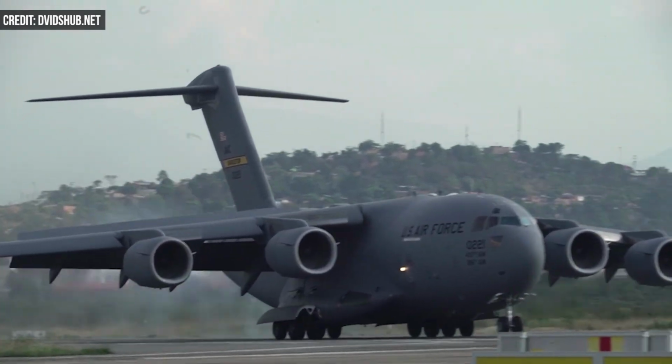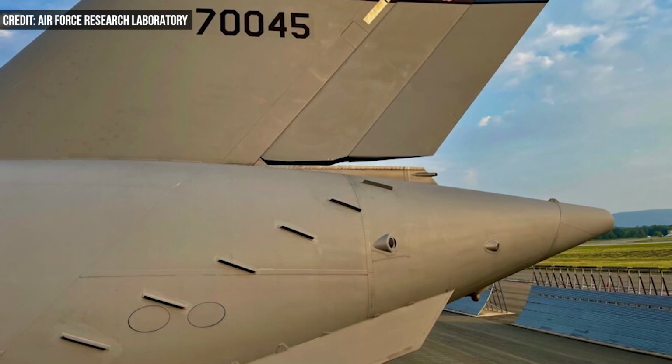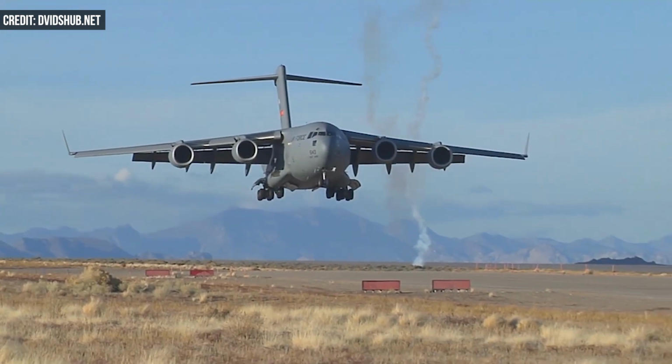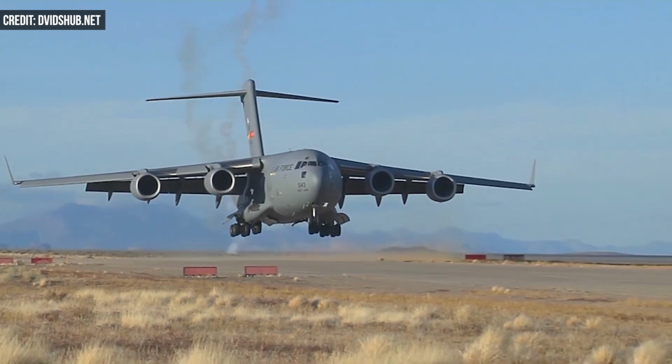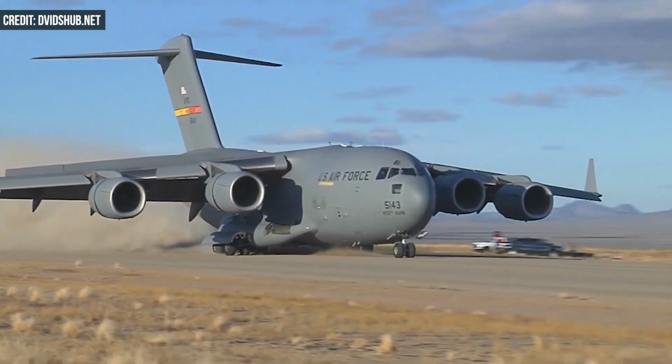The Air Force Operational Energy and Air Mobility Command said it's in the final phase of testing for microvane drag reduction technology, which is a thin blade measuring about 4 by 16 inches, or roughly the size of 2 Costco hot dogs. When about a dozen microvanes are glued to the rear of the C-17's exterior, it results in a 1% reduction in drag compared to a C-17 with no microvanes.